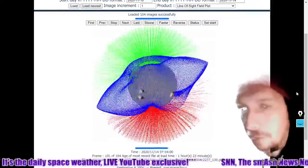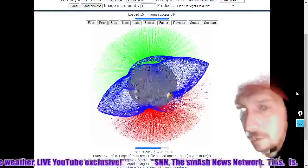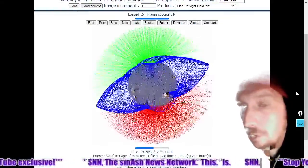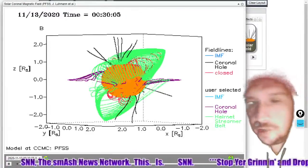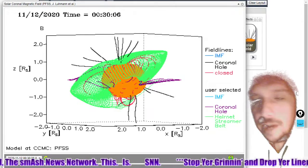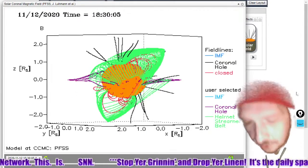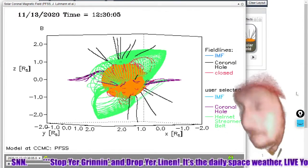Here's a line of sight field plot, and this one will also show you the magnetogram there in the middle. And you can see the way coronal holes are indeed associated with sunspots. There is some kind of connection. It's one of the things we're trying to figure out on the channel. And also, I've got theories on it, I'm just not going to cover it in the daily space weather video because it could lead to massive risk and liability, and it won't get me paid a dime.